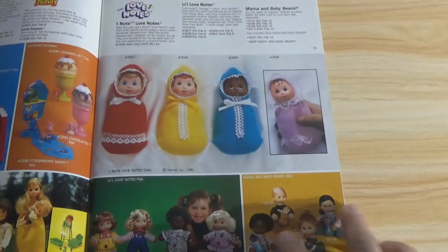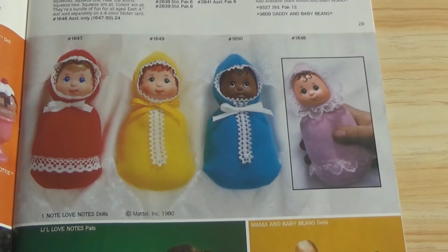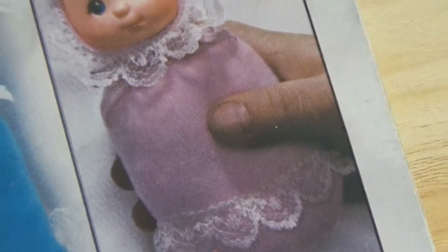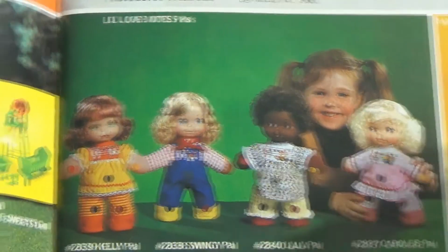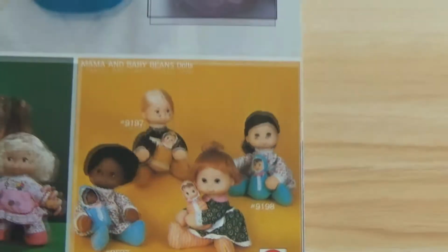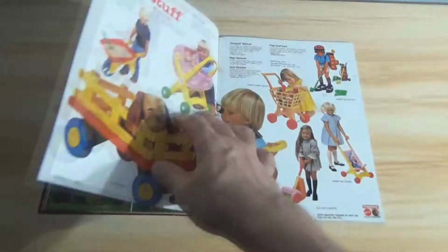Love Notes, which just looks like a modification of the Baby Beans. I guess you squeeze it and it makes noise. That does not look like the hand of a little girl holding this doll. Actually, look at that hand. Come on. You couldn't have had a kid hold it for the purpose of the photograph. More little love notes. And then Mama and Baby Beans dolls. Don't worry, folks, more action figures are coming. I know you're hungry for it after seeing the Mork and Mindy.